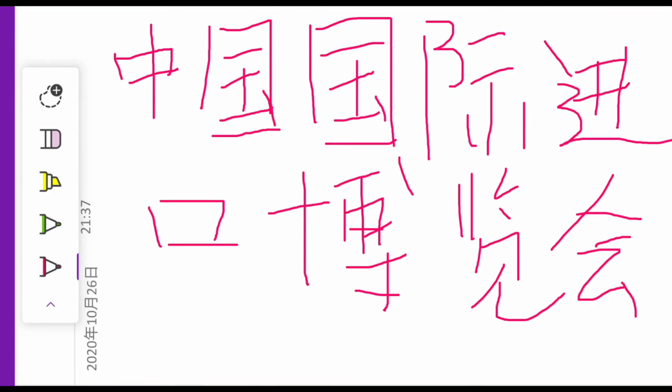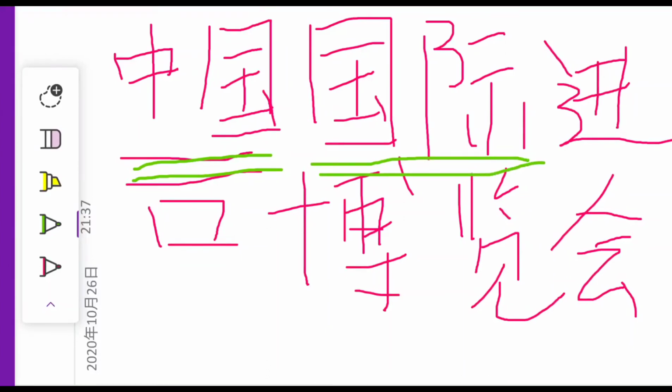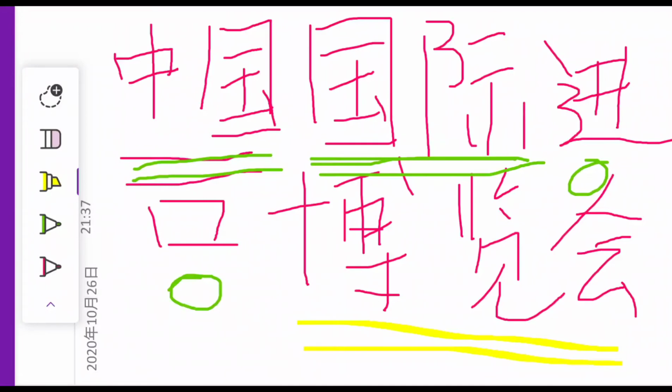Okay, so this means China. I will use another color. So this is China. These two characters mean international, and these two characters mean import, and expo. Choose another color, which means expo. So, try again. China International Import Expo.